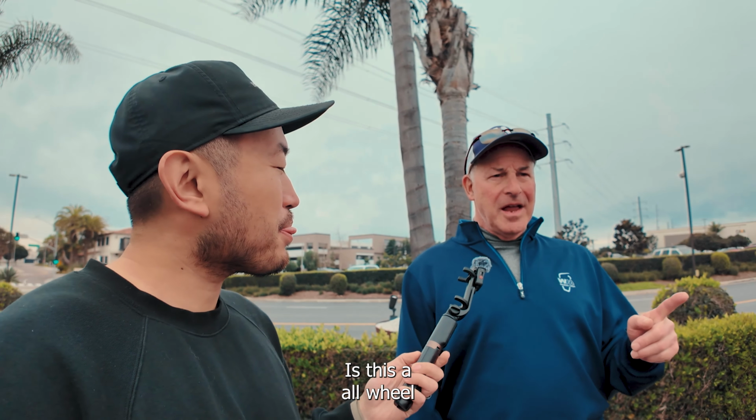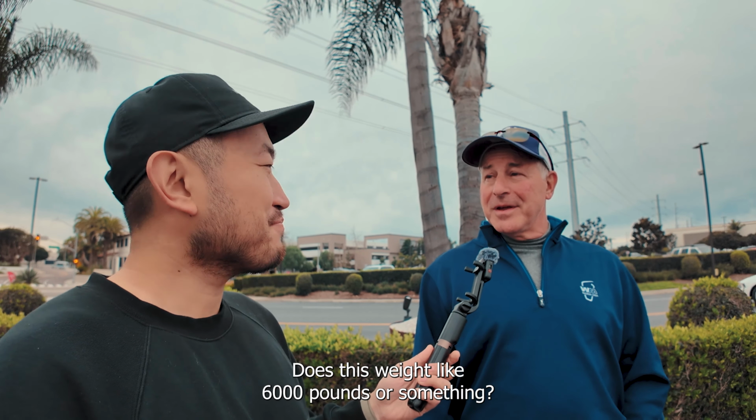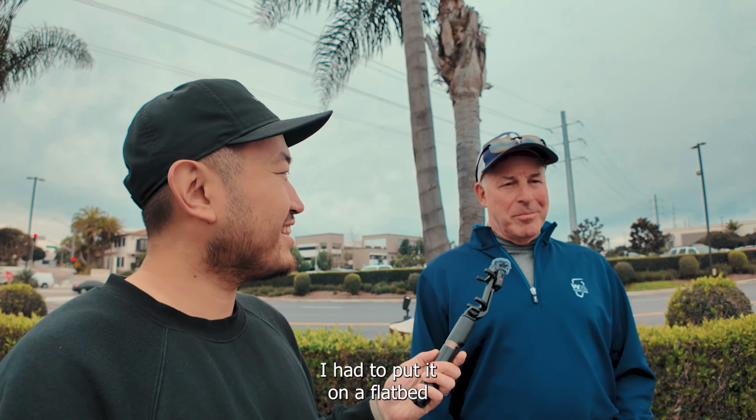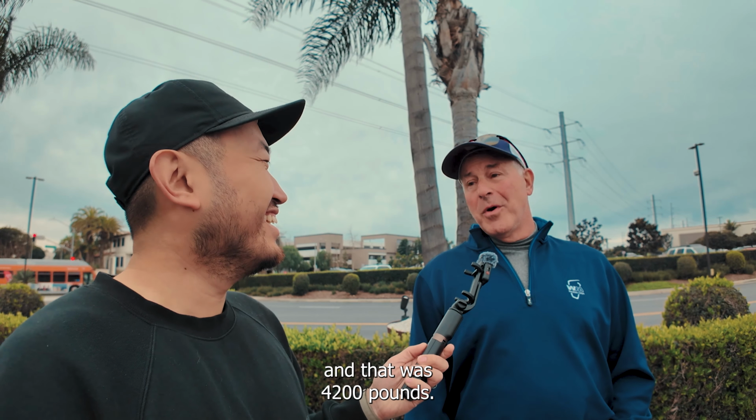And is this all-wheel drive? Yeah. So how many electric motors in this? This one has dual motors, but there's a higher one that's a tri-motor. This one's 0 to 60 in 4.1. The tri-motor goes 0 to 60 in 2.6. Wow. Does this weigh like 6,000 pounds or something? Yep, 6,500 pounds-ish, give or take. I used to have a BMW 740IL, and one time I had to put it on a flatbed, and the guy goes, these cars are really heavy, and that was 4,200 pounds.